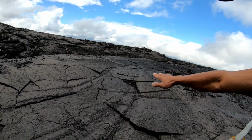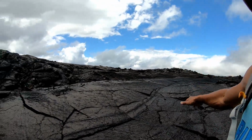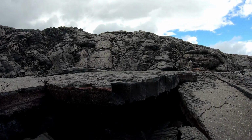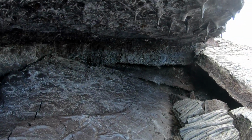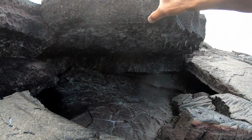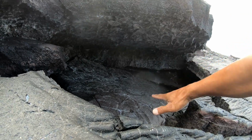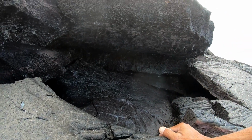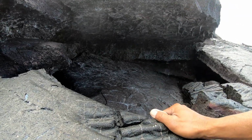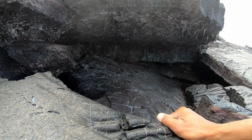See all of this particular type of lava flow? I know it's hollow underneath. And here's a perfect example of what I mean. It's hollow underneath, as you can see. Now we have varying degrees of space underneath a lot of this ceiling. Sometimes it can be as minimal as a few inches or as much as 15 or 20 feet.